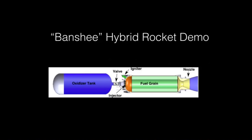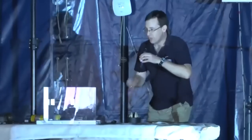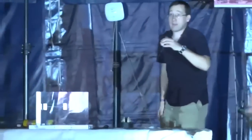The way this rocket's going to work, if I take the thing off, does that work? Oh, wonderful, okay. Hang on a minute, I'm going to put on my lab coat, because then it'll look more like science.